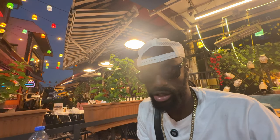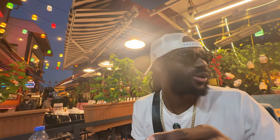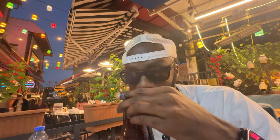Okay, let's try this Turkish tea now again. Okay, pretty cool. Yeah, decent. You know, it's good. It's always good practice to have a hot drink after eating. Helps with digestion as well. So, yeah, first time trying Turkish tea, and so far, I like it.